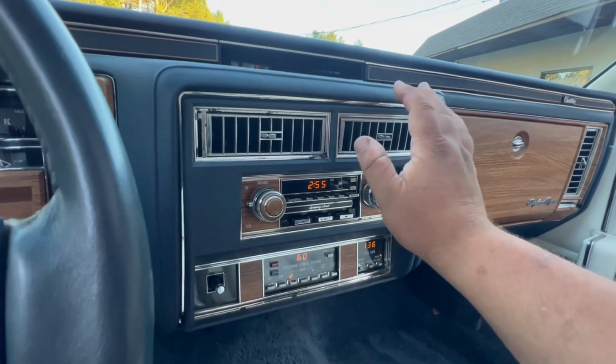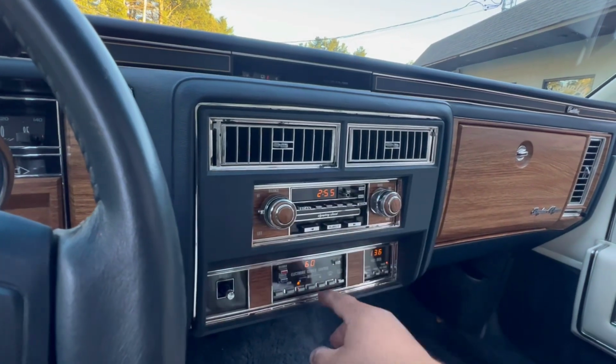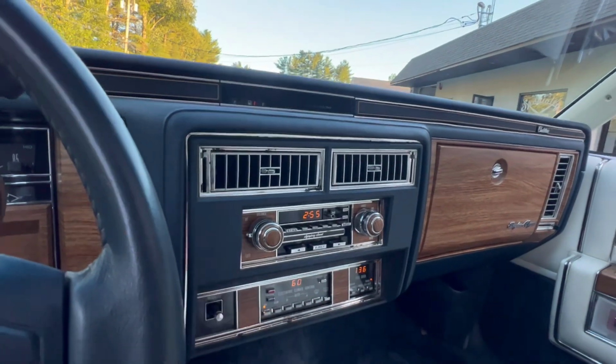Automatic climate control. You do have nice, cool air coming out of this car. I put it on high, maybe. There we go. Oh yeah, baby. Nice cold AC.